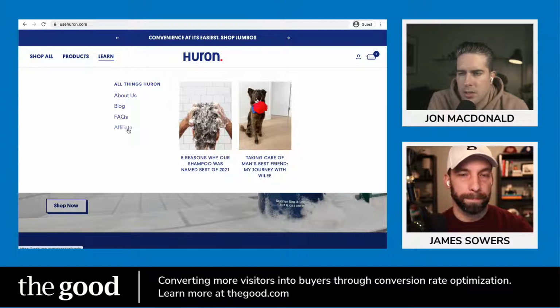So just don't send people back up the funnel into your blog. FAQs, where great content goes to die. Affiliate stuff should definitely be in the footer, and About Us. Again, I don't think that's main navigation material. It's great supporting material as part of the customer journey, but very, very few people are going to go to this page, most likely. And if they are there, it's because you're not answering key questions elsewhere, so they ended up having to go there instead.